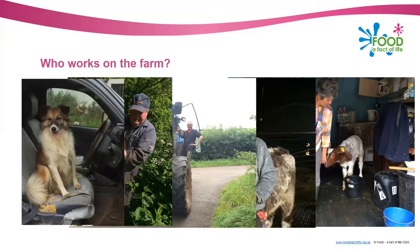And here is my final most useful person to have on the farm. This is Gwen, my sheepdog. So Gwen is extremely important for making sure that things run smoothly. And that's probably one of the nicest things about working on a farm. It's being able to take your dog to work. There's not many professions that can say they can do that.